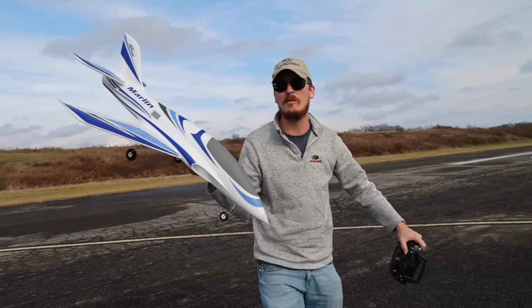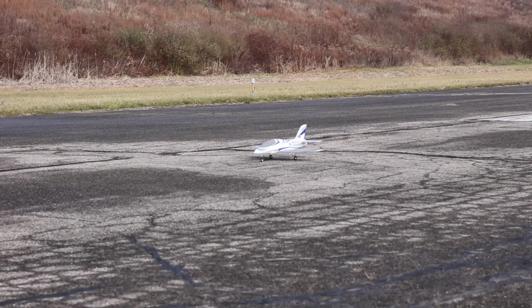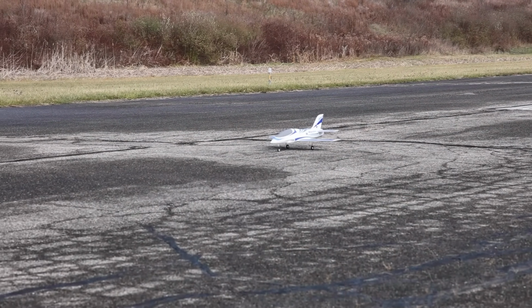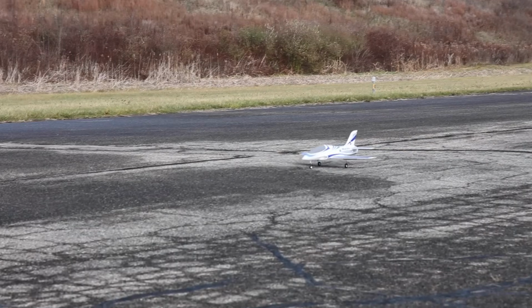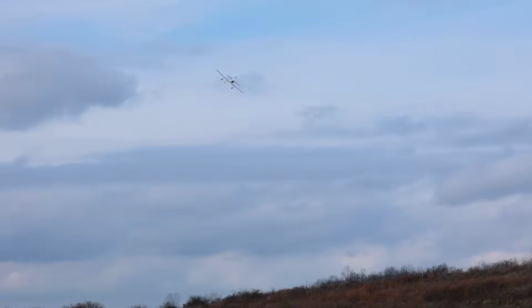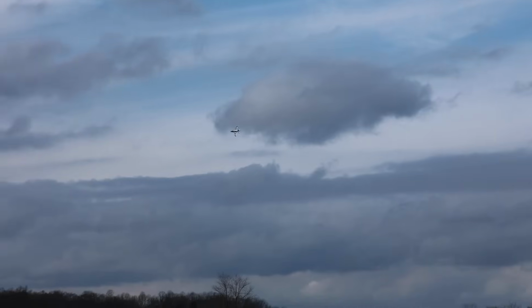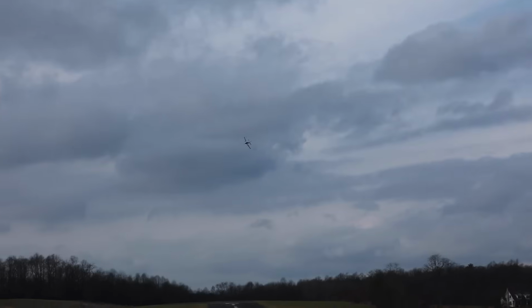It's crazy high performance. I've never had Expo on the Marlin when I've flown it, but today I decided to add some Expo. So let's see how that goes. We'll go half flaps on takeoff, even though I don't really need it. Hey. Nice. Still feels really sensitive and touchy, and maybe I needed more expo. That's okay.